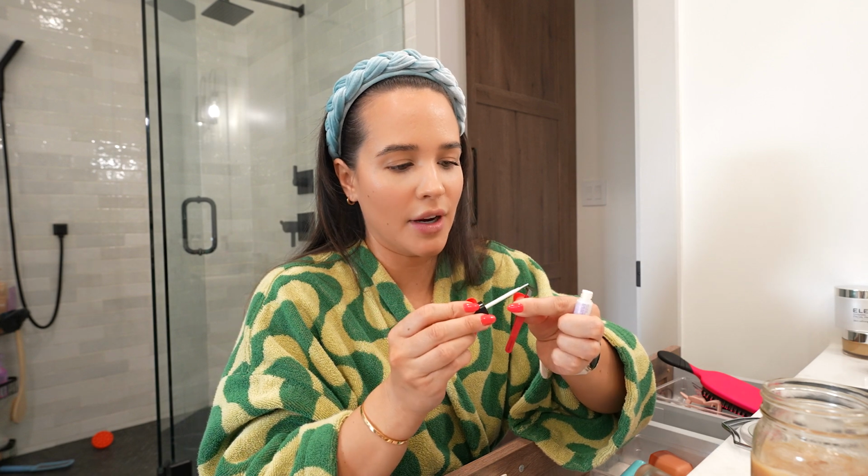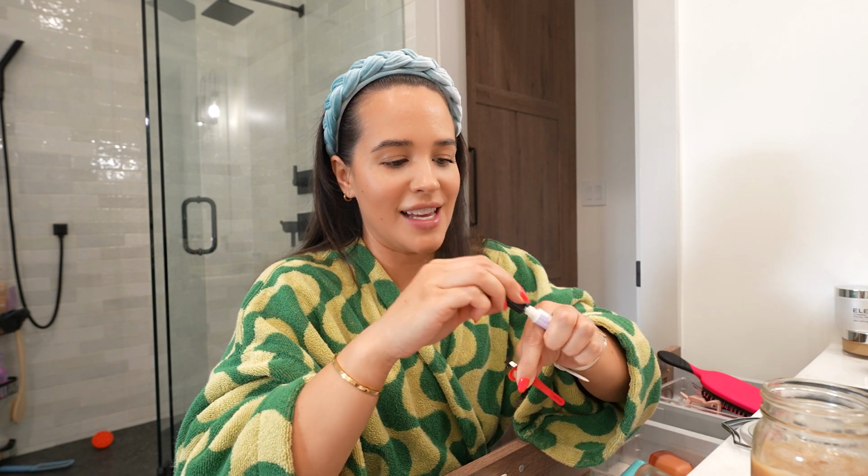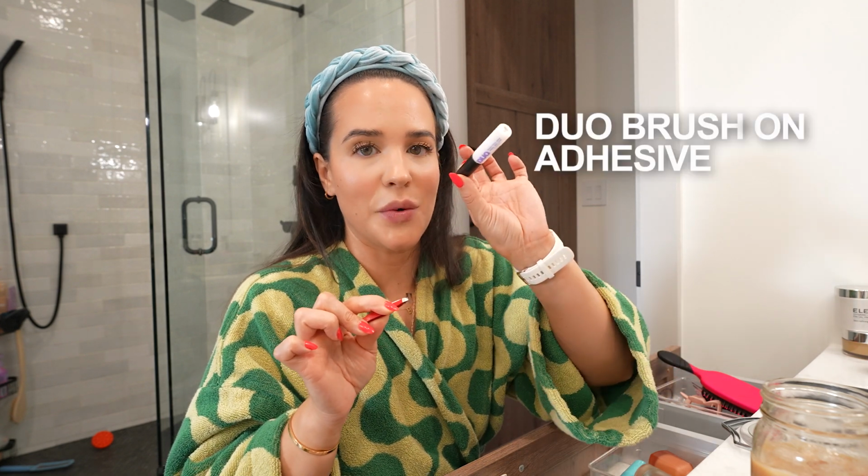Now, when I'm in a hurry, I definitely don't do lashes, but today we're gonna do lashes just because I want you guys to see how I do them. Obviously, I put mascara on first. I let my lashes dry. I don't really know where these lashes came from. I have a bunch of different ones just lying around in my drawer, but this is the Duo eyelash glue.